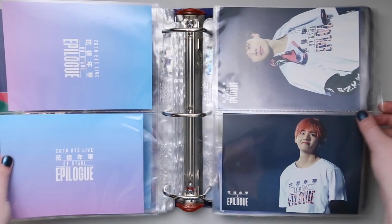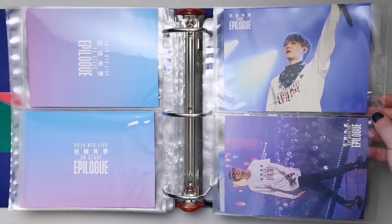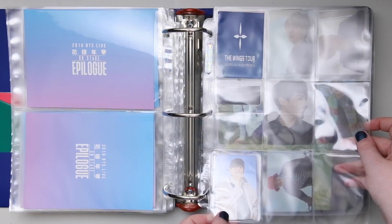So I made custom 2-pocket sleeves because these were a little bit too large, and I didn't like the 1 pockets because they were causing the cards to bend. So I ended up making custom 2 pockets.